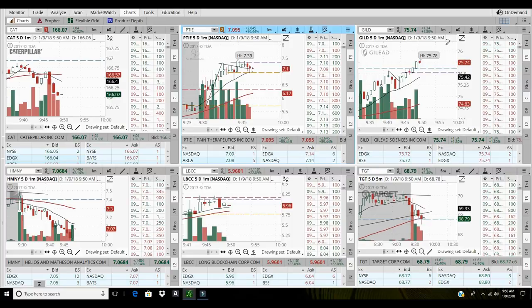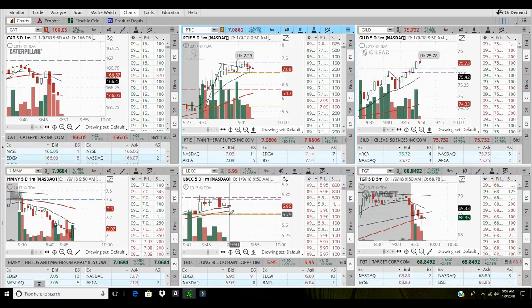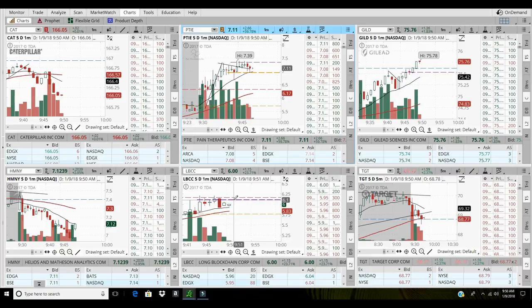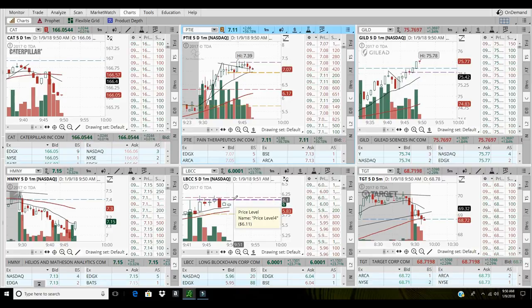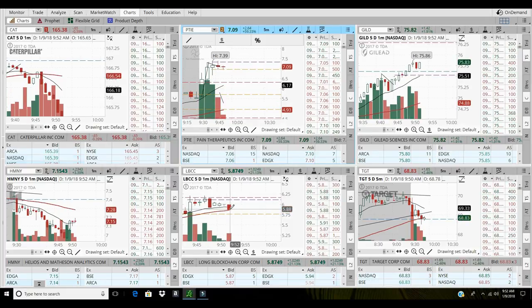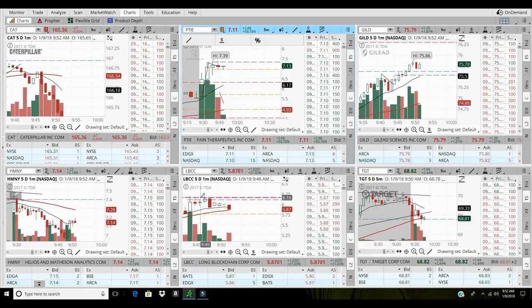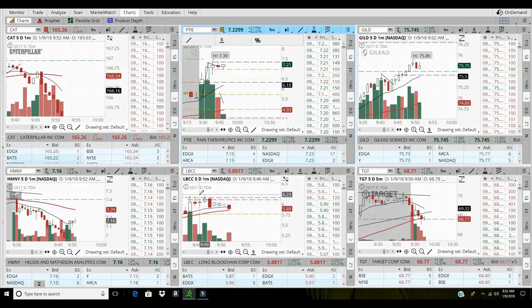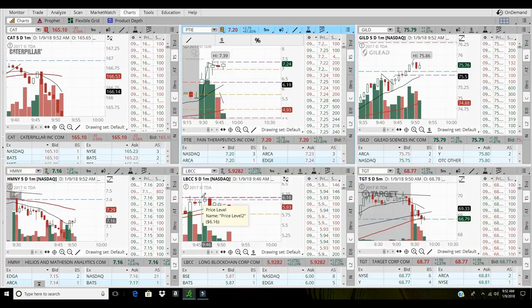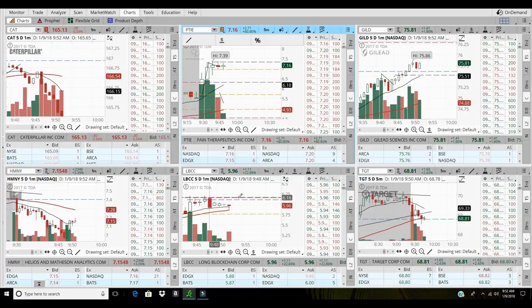I'll close it out. And my stop for LBCC is right at 5.75. So I'm taking a loss right now on this, long from 6.11. LBCC continues to fall, so this has turned into a resistance area. This IPO opened on Friday and has not broken back above this 6.17.